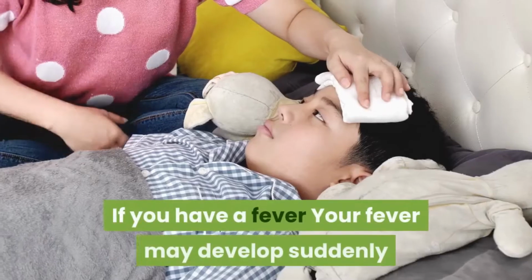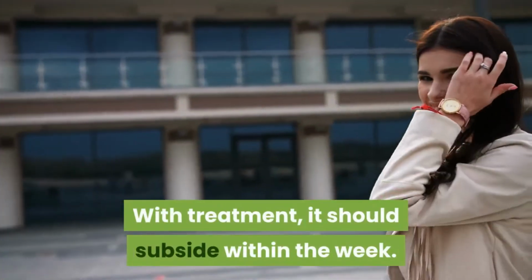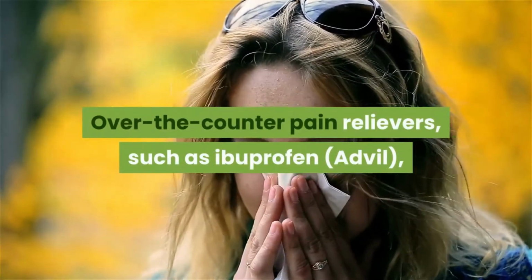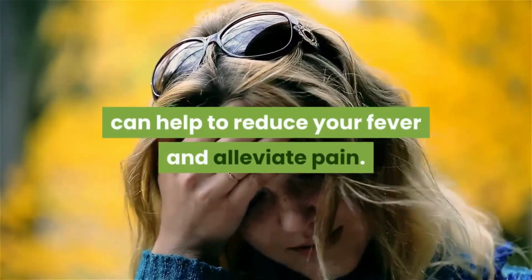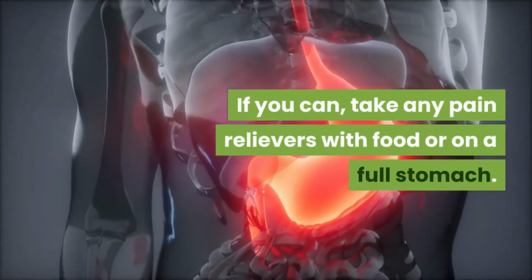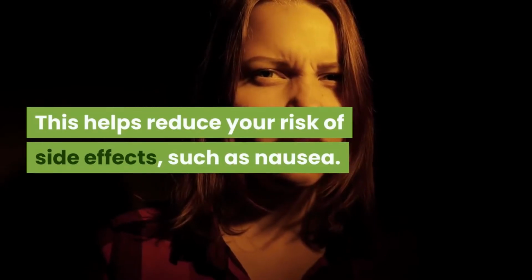If you have a fever, your fever may develop suddenly or over the course of a few days. With treatment, it should subside within the week. Take an over-the-counter pain reliever. Over-the-counter pain relievers, such as ibuprofen (Advil), can help to reduce your fever and alleviate pain. If you can, take any pain relievers with food or on a full stomach. This helps reduce your risk of side effects, such as nausea.